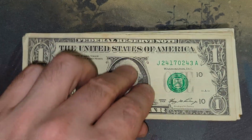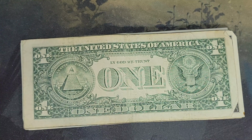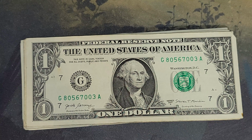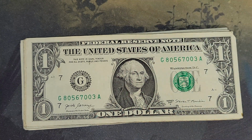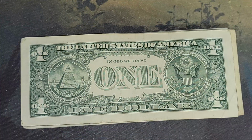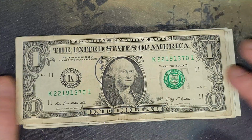2006 series. Really not much is valuable in 2006 series $1 notes aside from star notes having a little bit of a hike above face value if they're in pristine condition. 2017A, kind of similarly for 2017, 2017A. I mentioned the star notes for 2013.